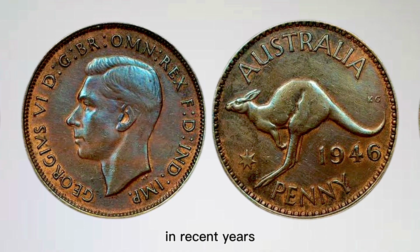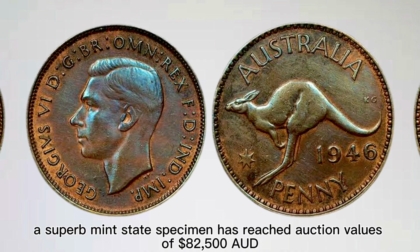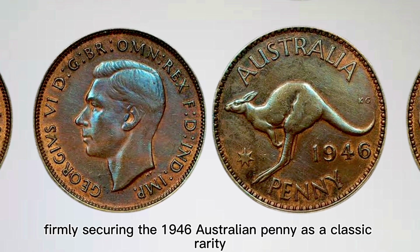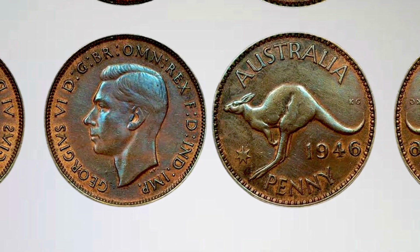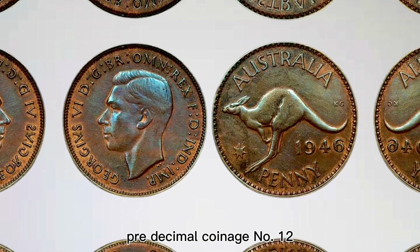In recent years, a superb mint state specimen has reached auction values of $82,500 AUD, firmly securing the 1946 Australian penny as a classic rarity and a must-have for any serious collector of Australian pre-decimal coinage.